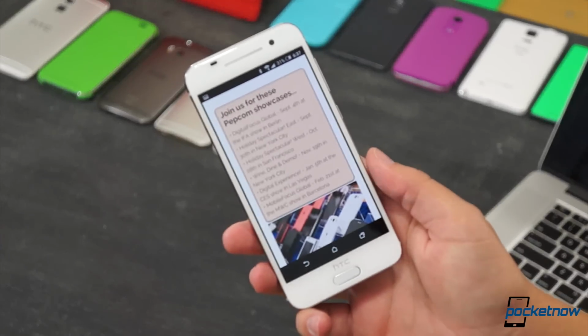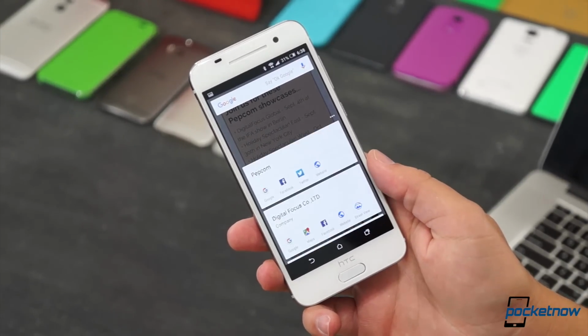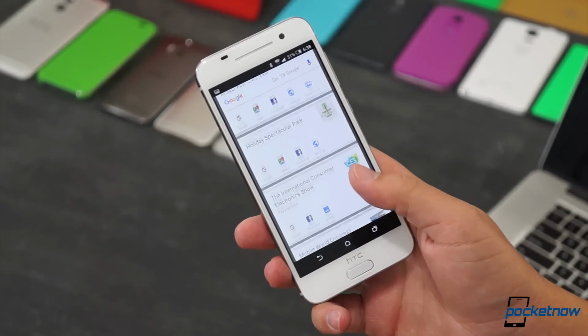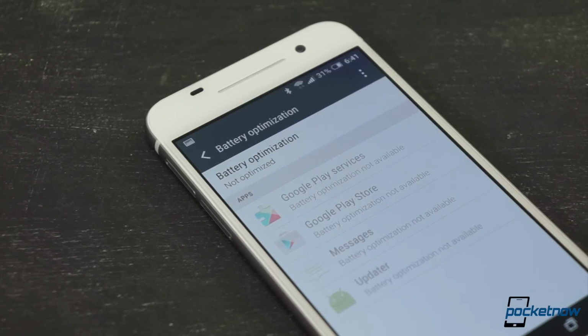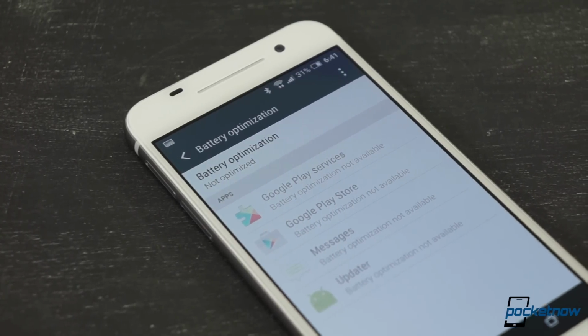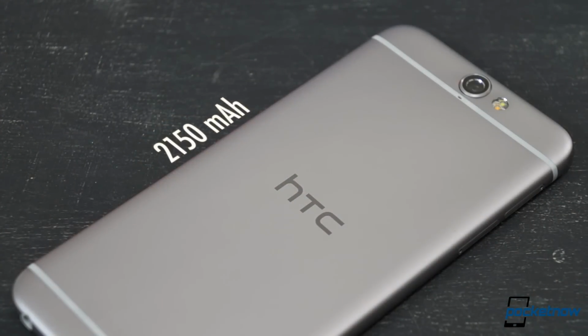The One A9 ships with Android Marshmallow. It's one of the first devices outside the Nexus family to do so, and as such, you get all the goodies of that new build, including Google Now on Tap, and the new battery-saving enhancements like Doze and App Standby. A good thing, considering the anemic size of the A9's power pack.